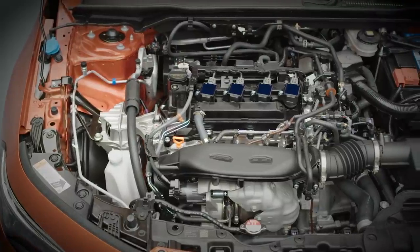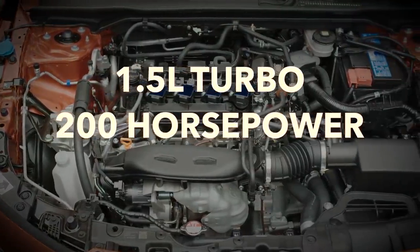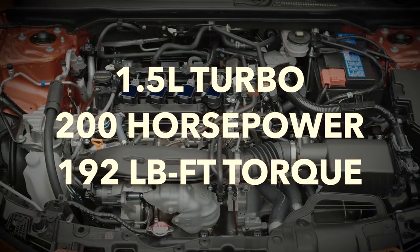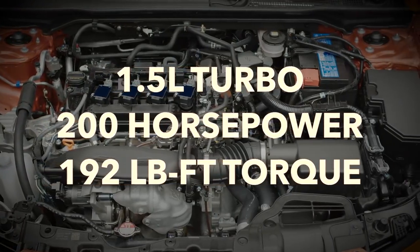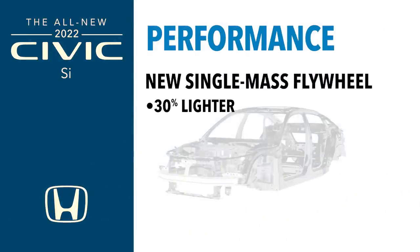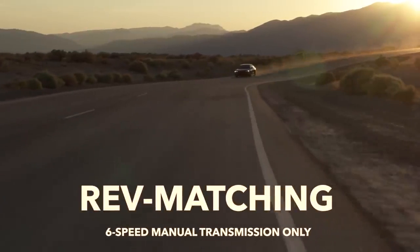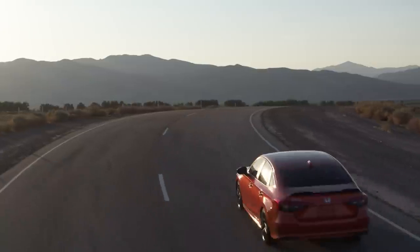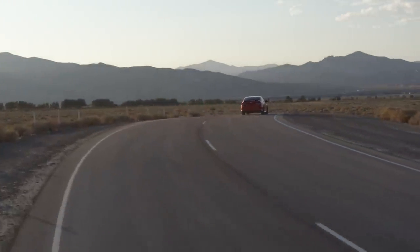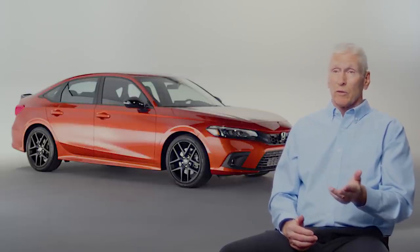Exclusive to Si is the powertrain. We have the 1.5 turbo that actually is 200 horsepower and 192 pound-feet of torque. Again, it is exclusive to the Si, but there's more to the story than that. We've added a lightweight flywheel, which allows the car to rev quicker, which gives it more of a race car type feel. We've added rev match. Rev match allows you, as you shift, the revs to come down and match, for much more responsive results, so it's much quicker through the corners when you're coming out, and it's a much more natural feel to the vehicle. The third thing that we've added is a sport mode into the car.